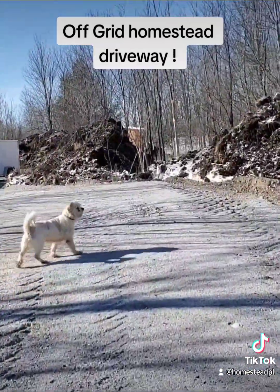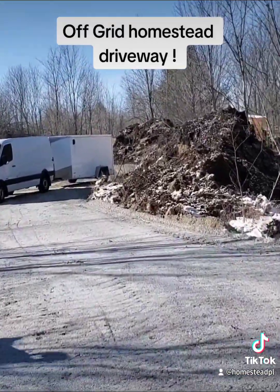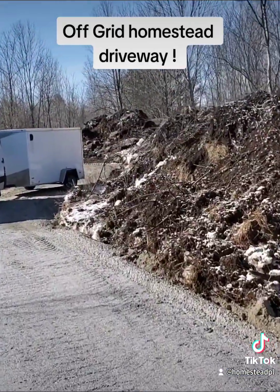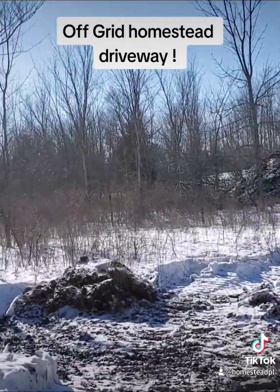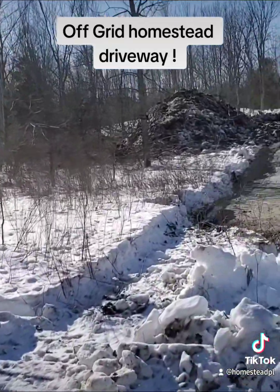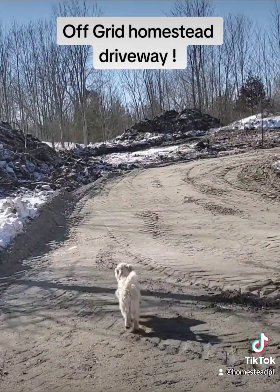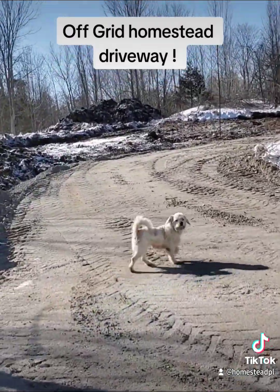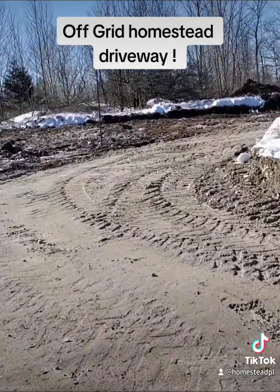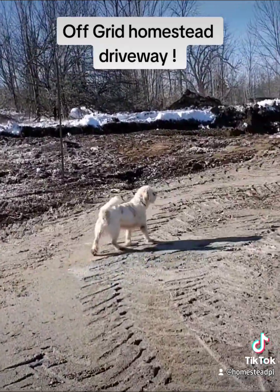Now we are getting to the end of our driveway. Here you can see the roundabout. In the background you can see the place where we would like to build our off-grid house with an extra large size attached garage.